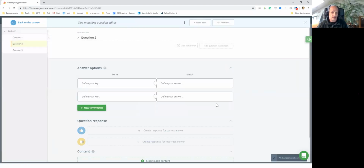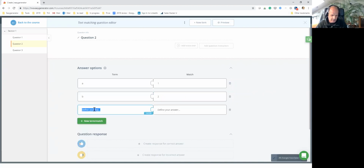That is a different question type. In this case, it's a matching question. So what you have is like a key and a matching term. So for example, A and 1, B and 2, C and 3, for example. But of course, you could imagine that you have like sort of a term here from, for example, compliancy, and you need to match that with a term from that, and so you can sort of use that.